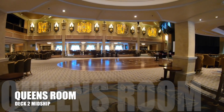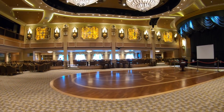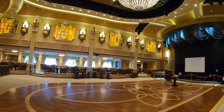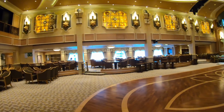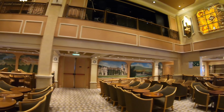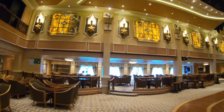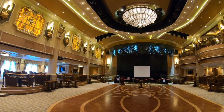The next venue on deck 2 is the jewel in the Queen Elizabeth's crown, the spectacular Queen's Room. In the daytime, the Queen's Room is the venue for enrichment talks, piano concerts and dance lessons. At night, the Queen's Room turns into the hub of activity, with live music, dancing, and our favourite night of all, the big band night.